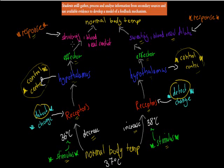So just kind of have a gist of what that diagram is all about. You might have to memorize one of those diagrams, but if you understand it, it's going to be a lot easier to be able to memorize it as well.